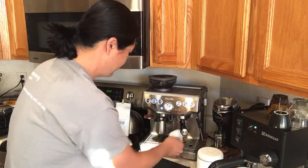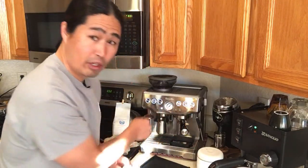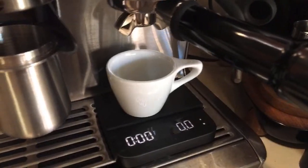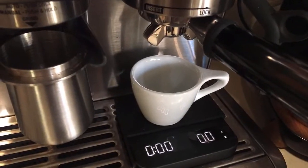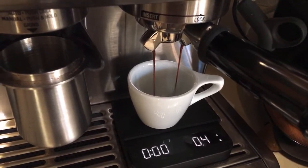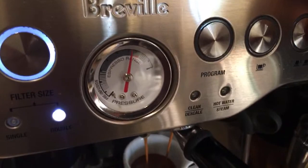Okay, this time I'm going to do manual mode. For manual mode, simply hold down your single or double button, and whenever you are ready, just release it. Okay, I've got my scale set up here. Here we go. I'm just going to start my pre-infusion by holding it. There we go. The pressure looks good.